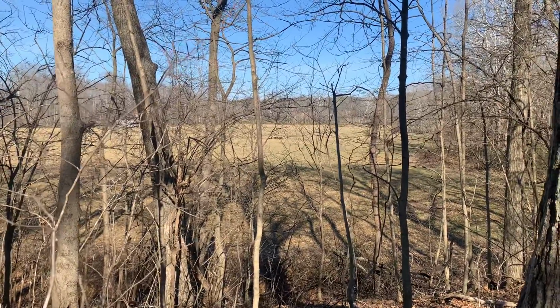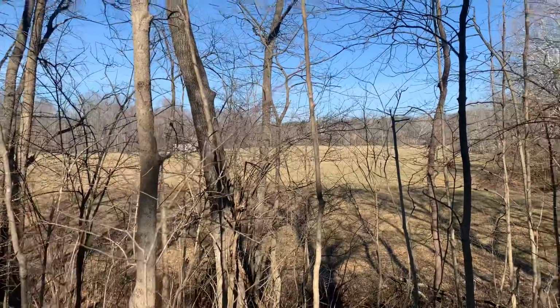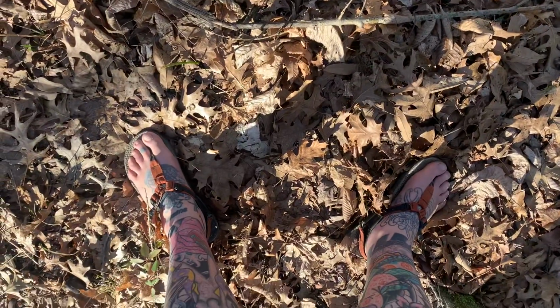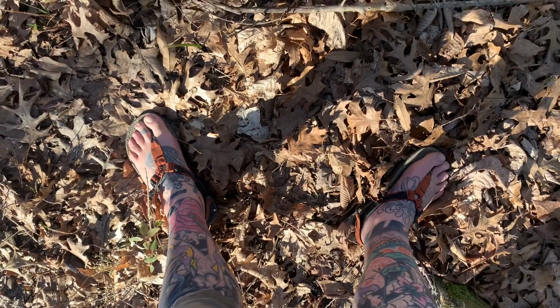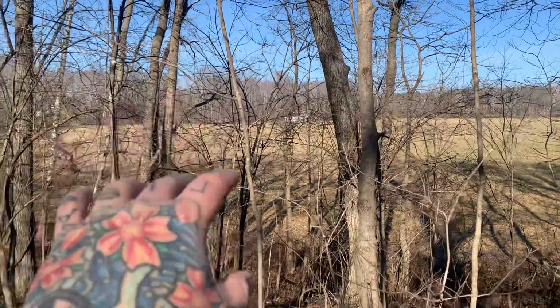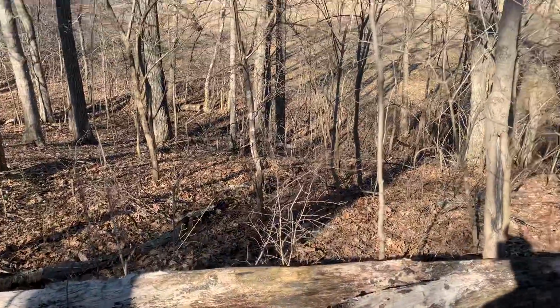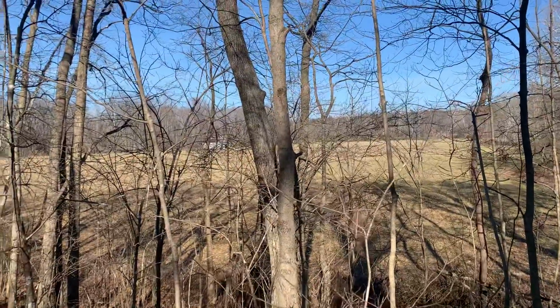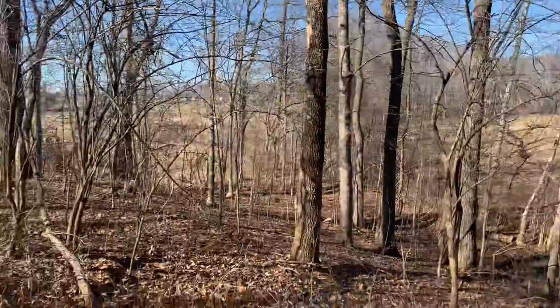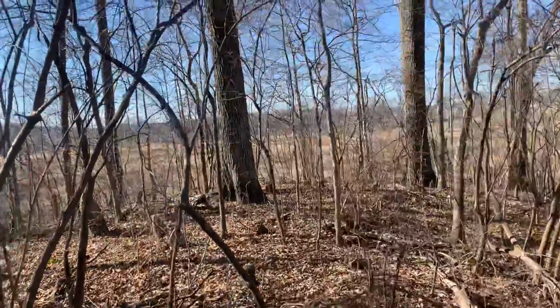Really nice. So, I'm gonna do some walking on the land. It's never the best idea to wear sandals when you're out, especially not in this stickery, briary Indian mound. Never thought I'd own an Indian burial mound, but here it is.